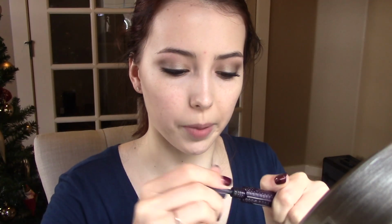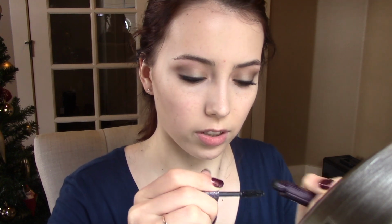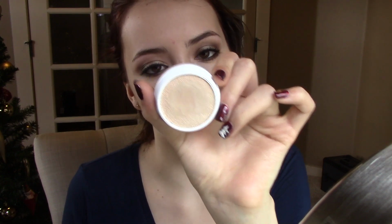Then just using the same Tarte mascara, I'm going to apply this to the lower lashes. And then I'm going to go in and actually highlight my cheekbones using the ColourPop, this is Lunch Money Super Shock Cheek. I'm just going to take it on my ring finger because this is honestly how I found this product applies best. And just go in and tap it on my cheekbone.